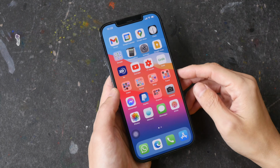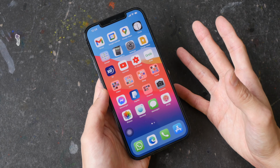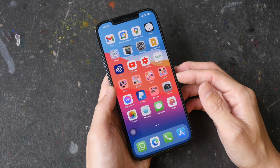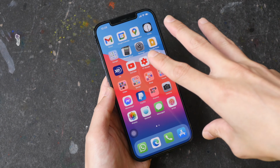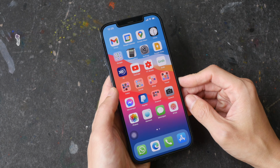Just to give you the bottom line up front, if you are currently using the iPhone 11 Pro Max, which is the previous model, and you are thinking of upgrading to this, the 12 Pro Max, it is not worth the money because you have to sell the previous phone at a loss, and then you have to spend money to upgrade to this for benefits and improvements that you may or may not experience.